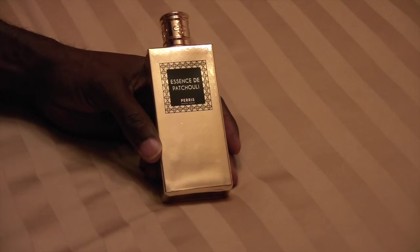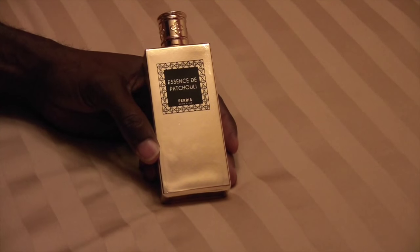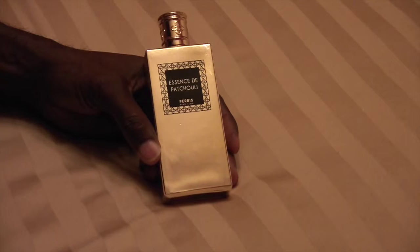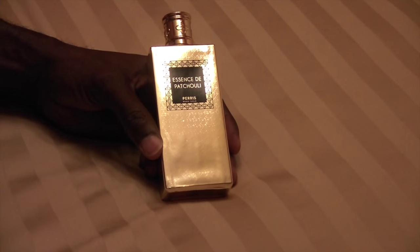If you're looking for that, forget about it. That's not what you're gonna get here. This patchouli, I don't know what kind it is, where it comes from, or anything like that. What I do know is it smells nothing like the quote-unquote typical patchouli. All right, back to what I was gonna say originally.